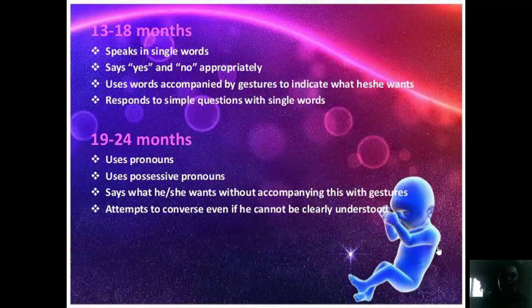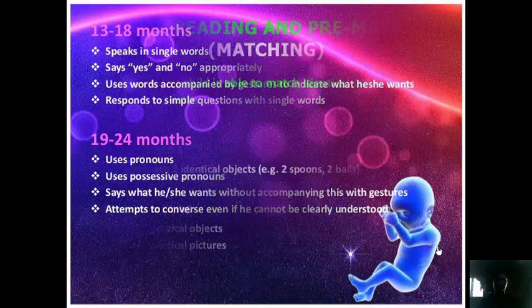From 13 to 18 months, speaks in a single word. Says yes, no appropriately. Uses words accompanied by gestures to indicate what he or she wants. Responds to simple questions with single words. From 19 to 24 months, uses pronouns, uses possessive pronouns. Says what he or she wants without accompanying gestures, attempts to converse even if he cannot be clearly understood.